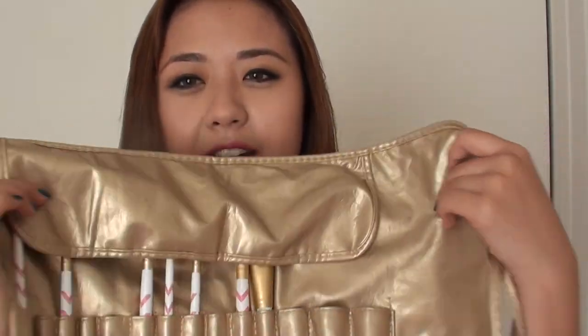I guess that's pretty much it. So overall, I really do recommend these brushes, because not only do you get 15 brushes, I have some brushes left out of here, but not only do you get 15 brushes, you also get this carry bag thing, whatever it's called.